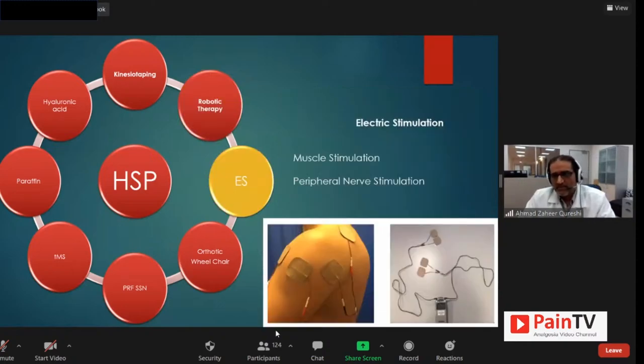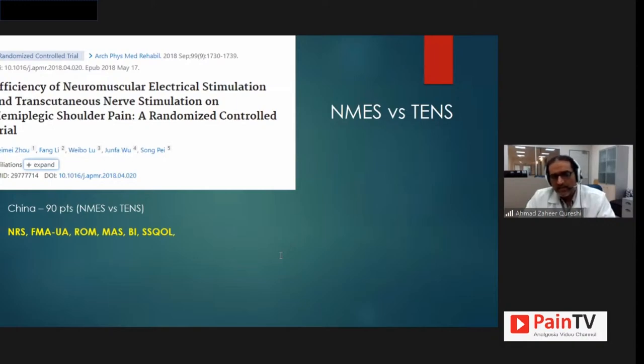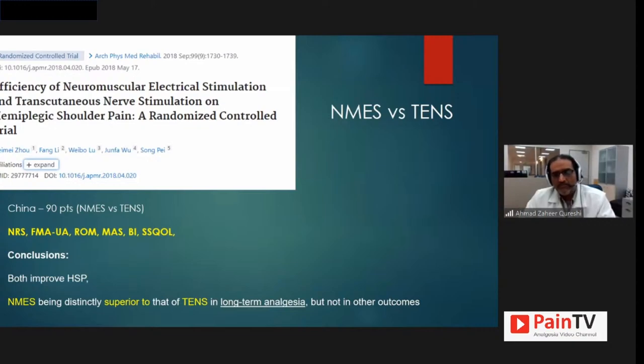Coming to electric stimulation, there were a few studies on muscle stimulation and one on peripheral nerve stimulation as well. There was a head-to-head trial between neuromuscular stimulation and TENS. The outcome measures were the pain rating scale, Fugl-Meyer, range of motion, Modified Ashworth Scale, Barthel Index, and stroke-specific quality of life. Both patient groups improved in hemiplegic shoulder pain, but neuromuscular electric stimulation was superior to TENS in long-term analgesia.